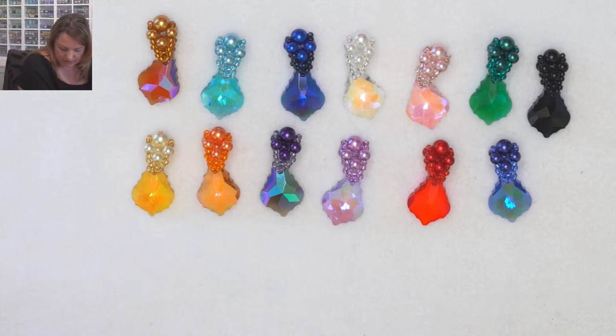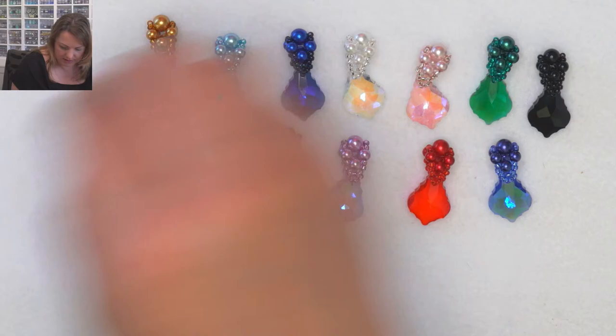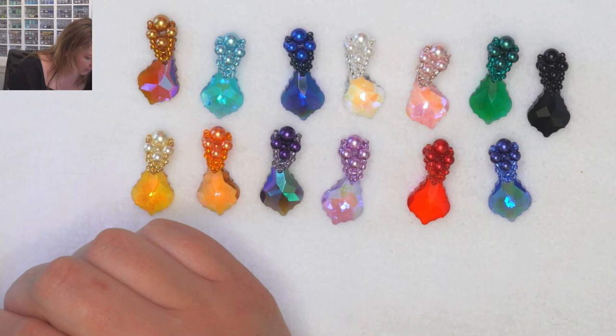Right, okay, so I'm just going to get the pearls and seed beads out, and then we're going to get started making. Right, and I need the 4 mil as well.